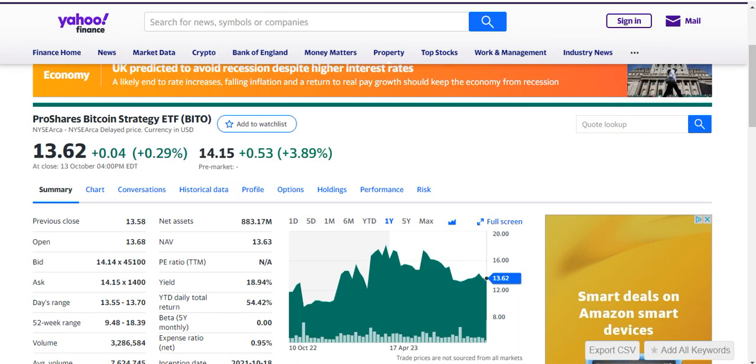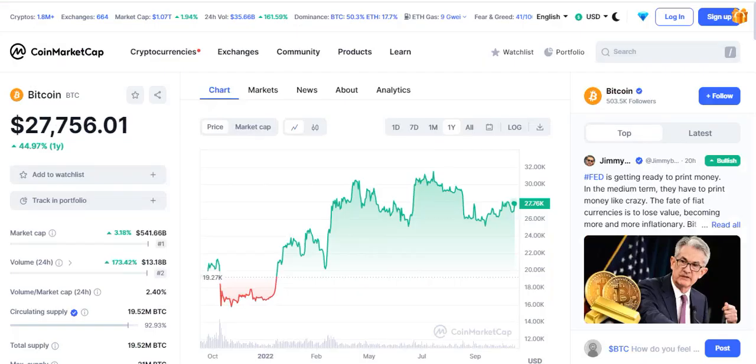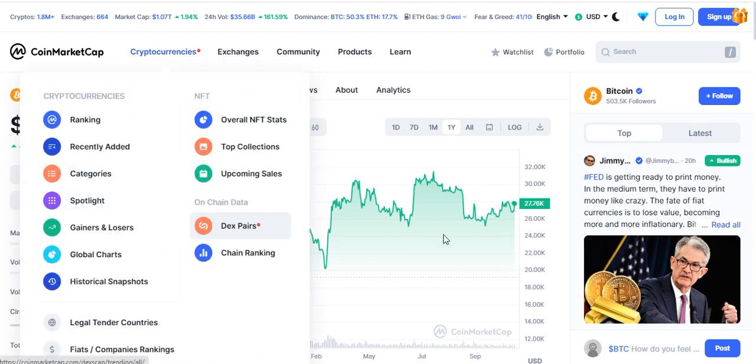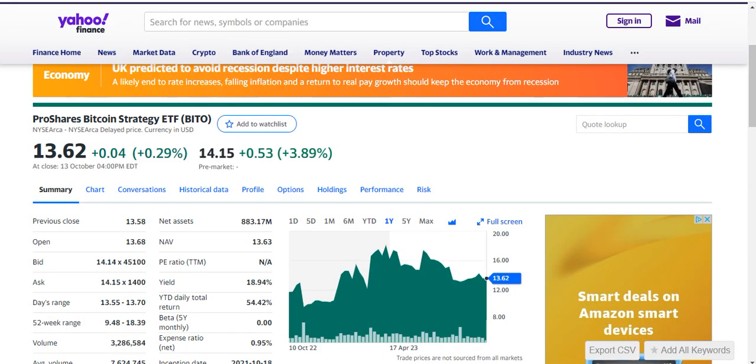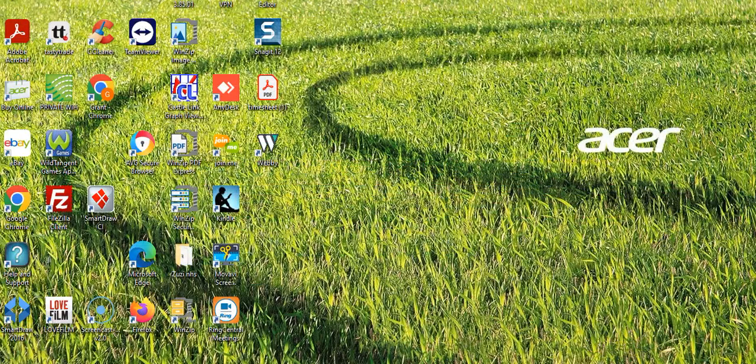So basically what you can do is, if you know what you're doing, of course, or if you follow someone like Jeff, if there's a really strong signal in Bitcoin, like news coming out, or a really good setup like today, Bitcoin is starting to make a move. It's up 3.18% for the day. And you think, Bitcoin's going to go on a bit of a rally here. You could come and have a look at the ProShares fund. Go, all right, 13.62. I'm going to bet, this is hypothetical, that the price action is going to reach over 14.